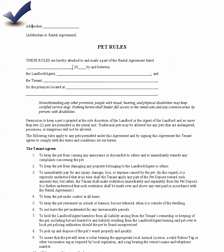These are the rules that are attached and made part of the rental agreement, dated the day that you started the rental agreement. It's your job, if you get a pet, to make sure that this pet policy is put in place, or there could be a problem with your damage deposit. So please make sure you get this filled out. Honesty is the best policy.